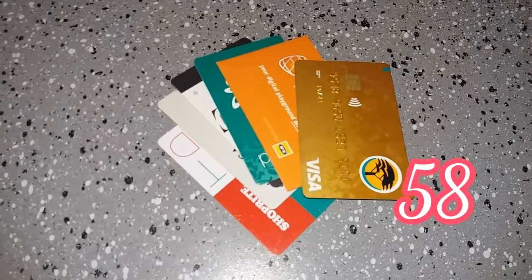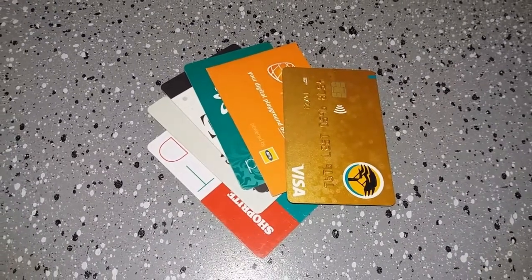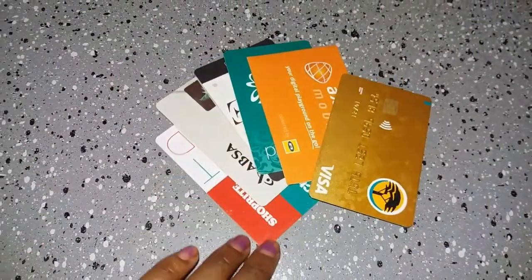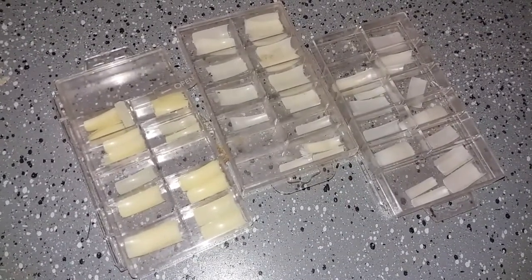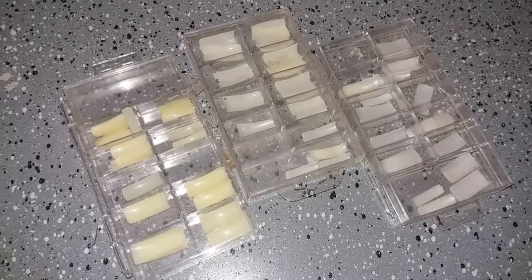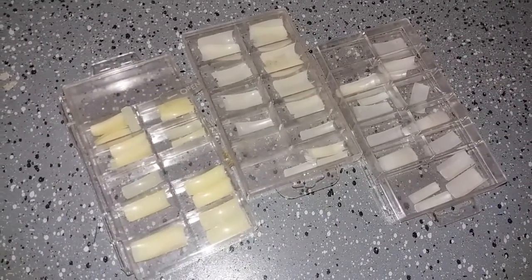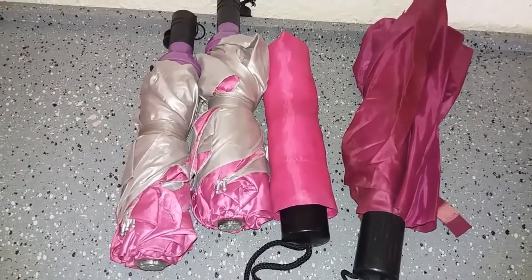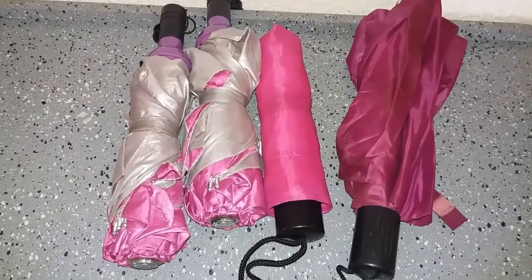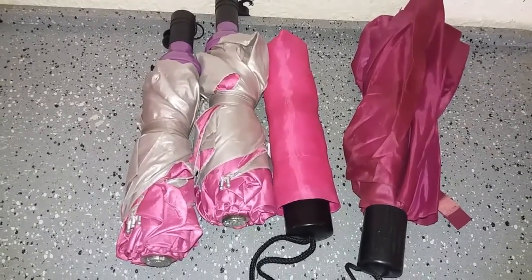And then I have a few old cards which I no longer use, and they're just sitting around, so they're also going. Some are old bank cards and gift cards. And I have these 3 boxes of fake nails, and they're going because they're those big ones that you can't use that are left. And they're very old, so they're going. And then I have 4 of these broken umbrellas. Especially now, whenever I go somewhere I go with a baby, so I can't really use broken umbrellas, so they're also going.